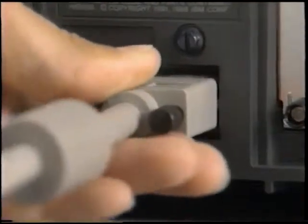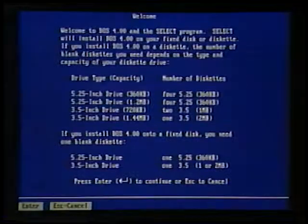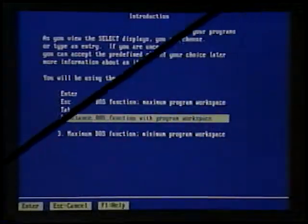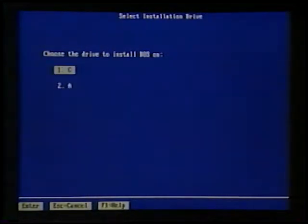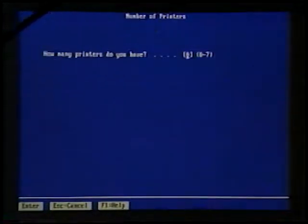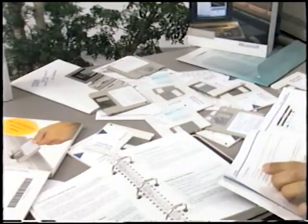With a PC, plugging in the components is just the beginning, because users also have to format the hard disk and install the system software. Pretty complex task for somebody who's new to computers. After that, DOS will need to know what kind of components are hooked up to the system, and this is something the Macintosh understands automatically. Then, it's time to set up Windows.